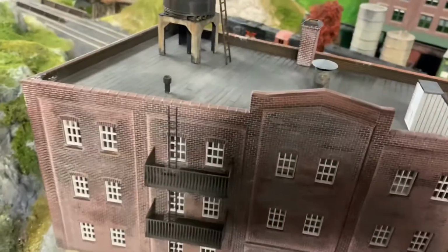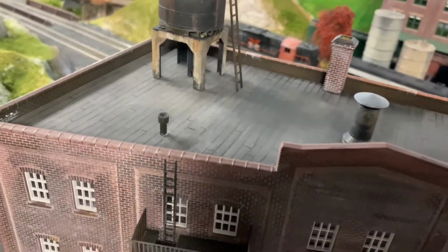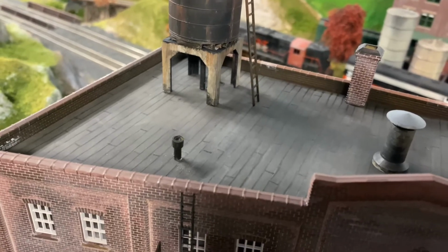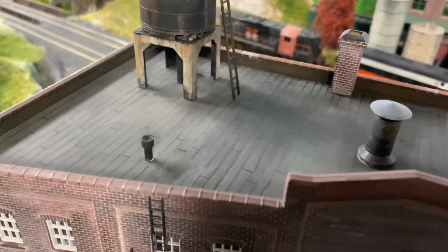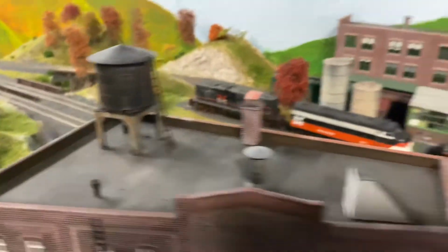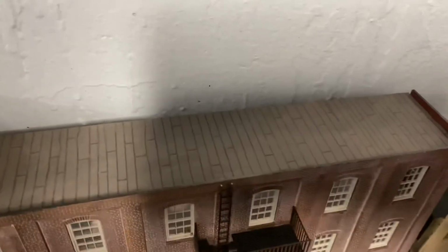I've also been working on the roofs of a lot of these. I got a detail kit, as well as I've been going back and putting in the panels, or the kind of tarred strips on the roofs. So I did this one as it was complete. I finished this one. It's probably a little too light. It still needs some more weathering.